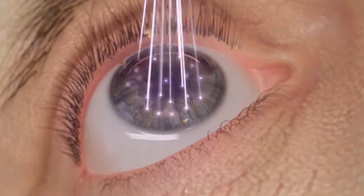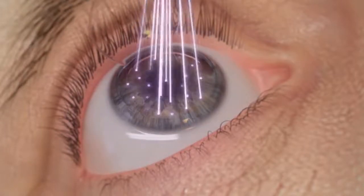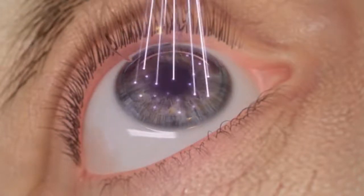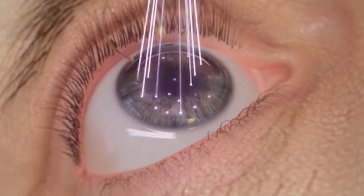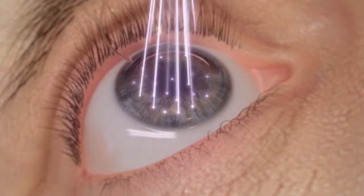Designed to automatically track movements of the eye with a latency time of just 2 milliseconds, the Wavelight EX500 excimer laser automatically adjusts pulse placement to provide patients with exceptional precision and safety.